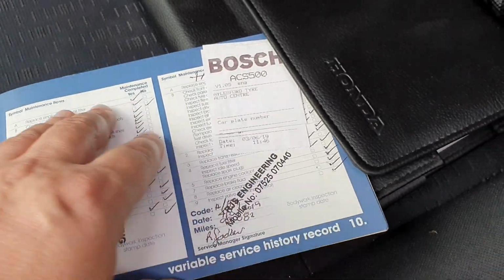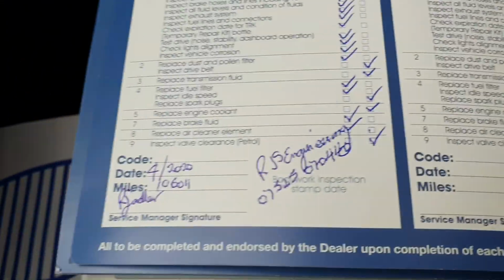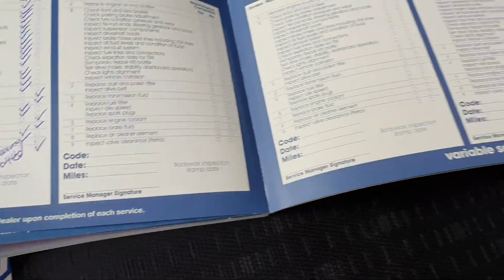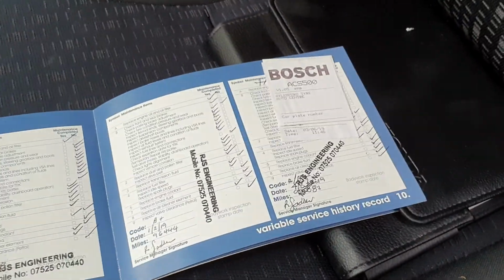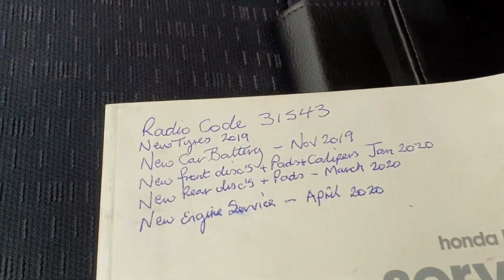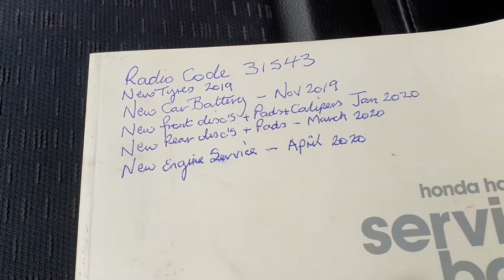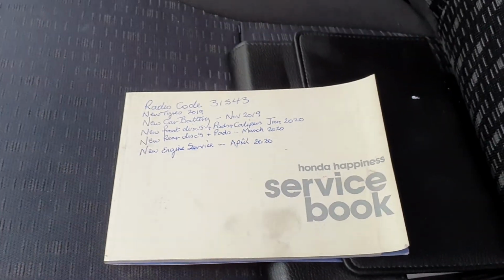There's a battery that was replaced on here as well, and another service that was done in April 2020. So lots of service history with this car. He's also written on the front of here when the new tyres were fitted, new battery fitted, etc. Brake discs, and we've got a few invoices here and there.